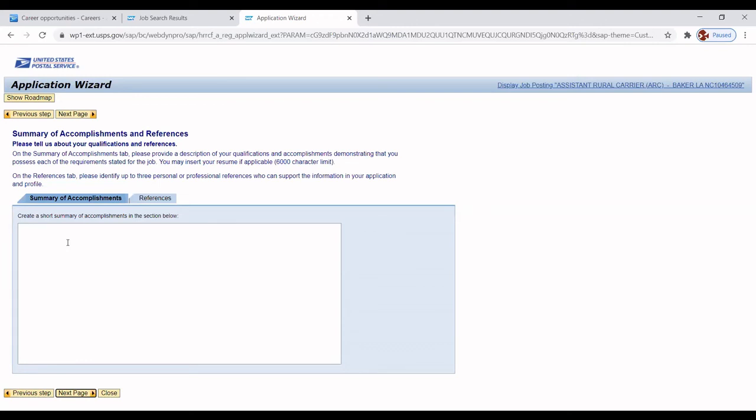Summary of accomplishments. Create a short summary of accomplishments in the section below. This is one of the things that I mentioned earlier that you will probably have to do. Now we're going to put down all the information that we think lines up with the job duties for the assistant rural carrier position, or that we think is very important for them to know what we've accomplished.